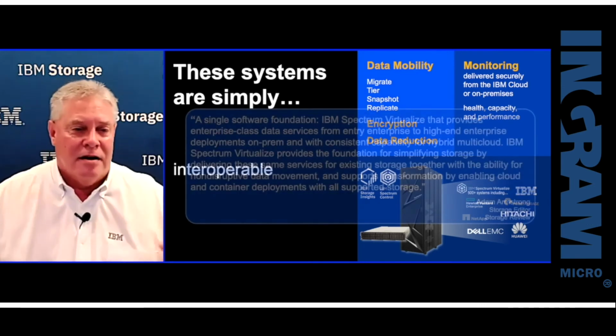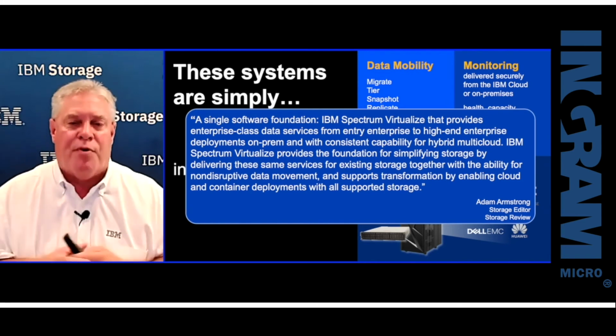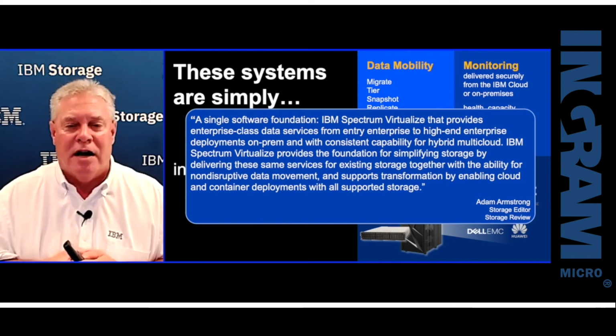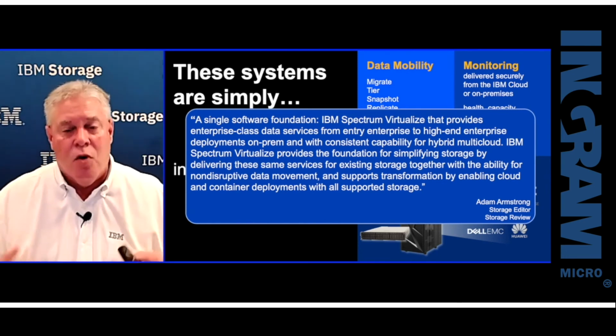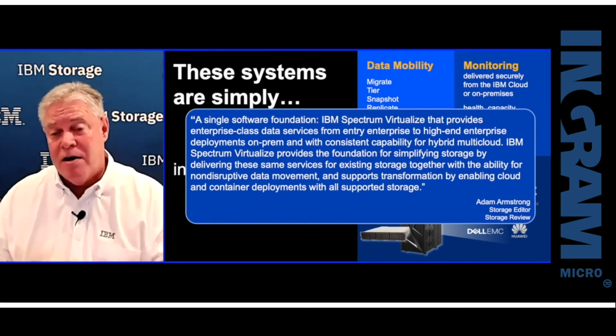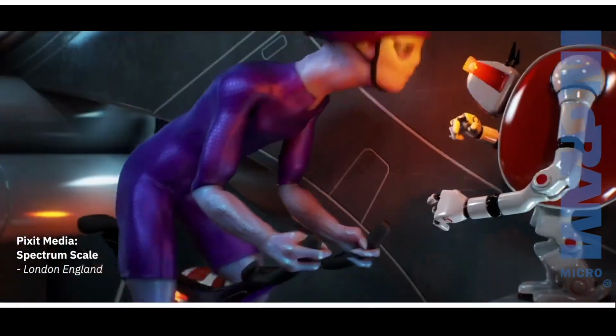And in fact, all of the analysts, all the press are so impressed with Spectrum Virtualize and what it does, what it delivers not only for IBM's solutions, what it can do in a hybrid cloud environment, but also what it can do with our competitors' gear. Nothing better to cut CAPEX and OPEX for your end users than using a FlashSystem with our Spectrum Virtualize package. And we have tons of references.